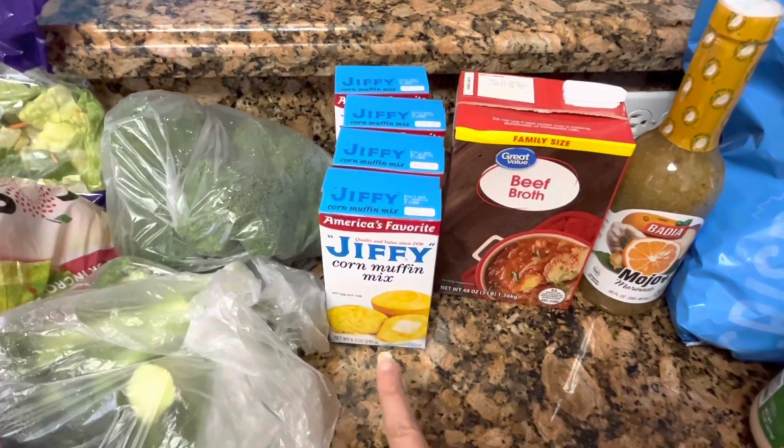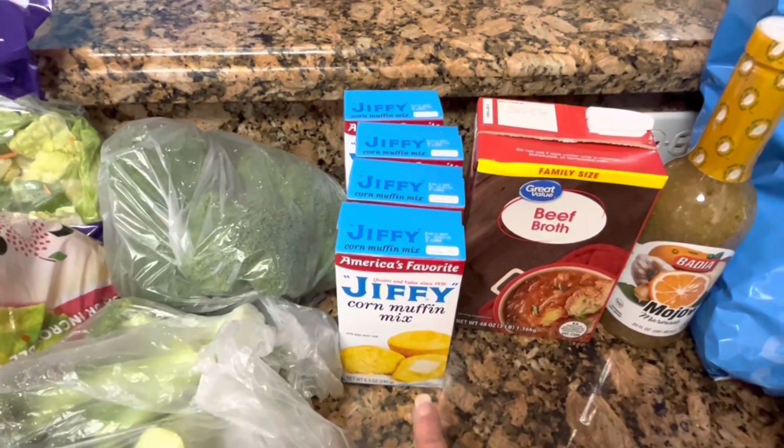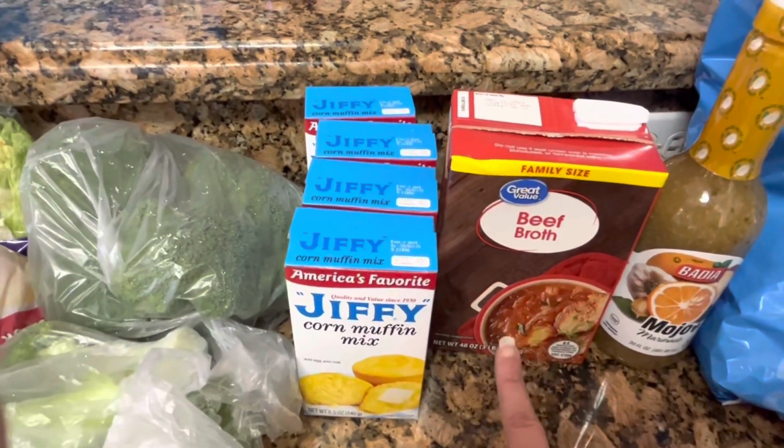With the chili, we're going to make corn muffins. Don't start with me. I'm from the South and I don't do sweet cornbread, but my family's not Southern and they really like this. So I'm just going to make what they like. I need the beef broth with the chili.